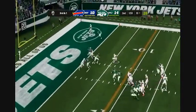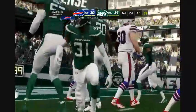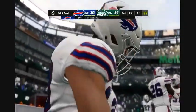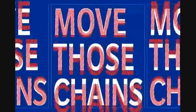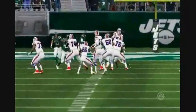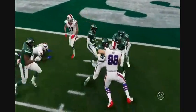Allen looks to throw on third and one. And he completes it to the tight end, Knox. And the Bills are going to have a first and goal coming up as they find a way to convert there on third and one. They're able to convert on third down, and that sets up a first and goal. And in a lot of ways, that catch is expected. Red zone presence, and that one was realized there. You've got to find your tight end in that situation.